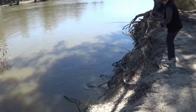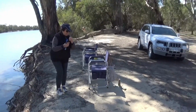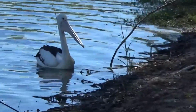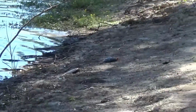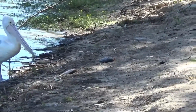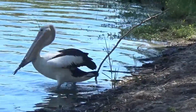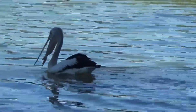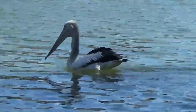Just caught us a yellow belly. The keeper too, yep. Looks like the pelicans come for a couple more carp. Carp are just there in the middle of the screen now. Still got him. Yeah, he's just taken another one.